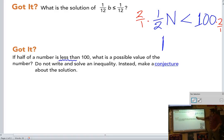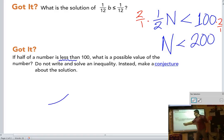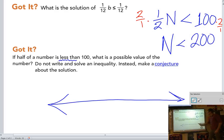My number... Now here's the thing. Who thought of their number as 200? 200 is not right. 200 is my reference number, because n has to be less than 200. So if I were to graph this, and it doesn't matter if I have any other numbers, I can put my 200 on my number line.